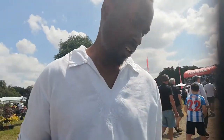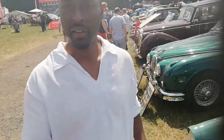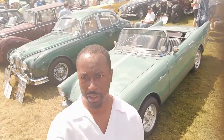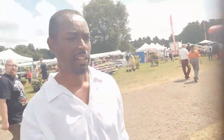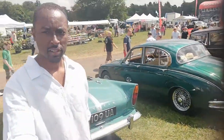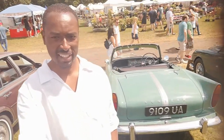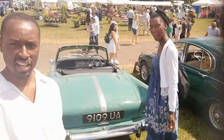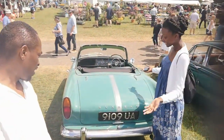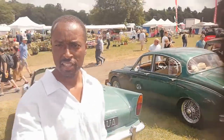What is it? It's a Sunbeam. Right. This is Jane's choice of car. I don't really know much about that, but this is where she put her money. It's Jane's choice. It's a Sunbeam. I don't know much about Sunbeam, but that's her choice. Let's see what else we've got.